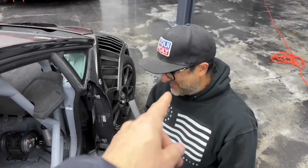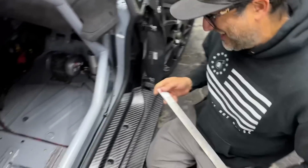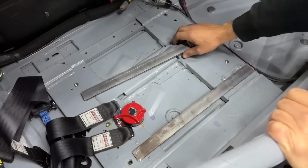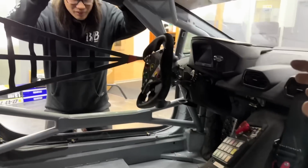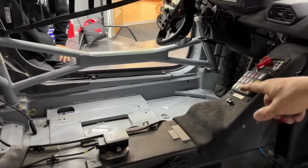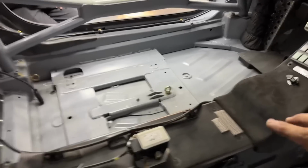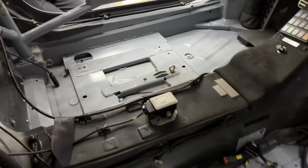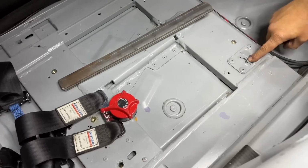Plasma table or drill? I wish we had a plasma here so I could spend 3 hours back there trying to get it to work. Okay, so this is just for the passenger side? Yeah, since race cars usually have the seat on the driver's side, that side's been modified. So you can see it's very different. There's some channel in there. It's all flat. This is the original side over here. It's not been modified. So it's got these angles for the front bolts.